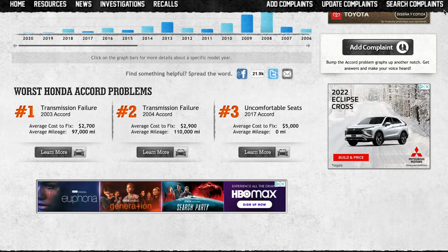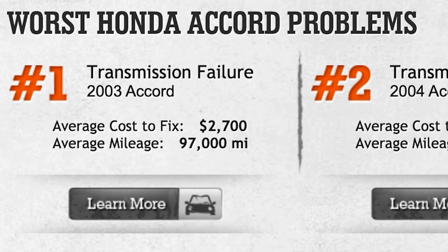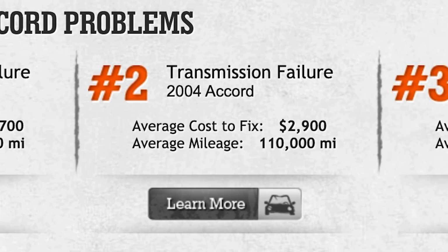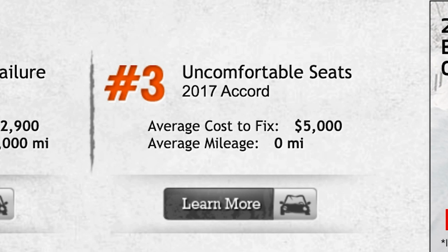CarComplaints.com has the top 3 trouble areas on the Accord as transmission failure on the 2003 Honda Accord with an average cost to fix of $2,700 at an average mileage of 97,000 miles. Next is transmission failure again on the 2004 Accord with an average cost to fix of $2,900 at an average mileage of 110,000 miles. And finally, uncomfortable seats, which I've literally never seen before on any site for car complaints, on the 2017 Accord at an average cost to fix of a scarcely believable $5,000 at an average mileage of 0 miles because this was a new car issue.